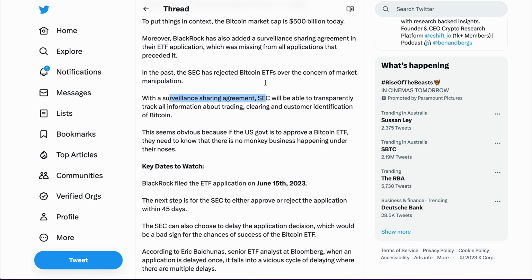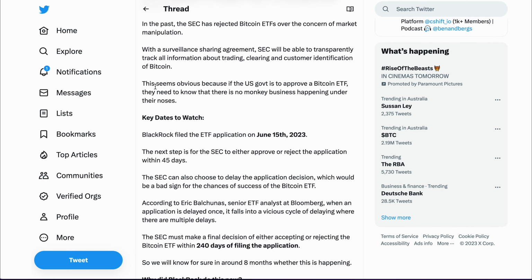And it's a big differential from BlackRock to all the other applications that have preceded it. So this seems obvious, because if the US government is to approve a Bitcoin ETF, they need to know that there is no monkey business happening under their noses, nothing illegal happening. So those are the key differences.